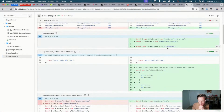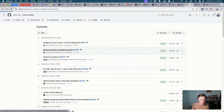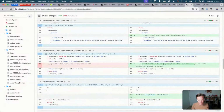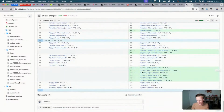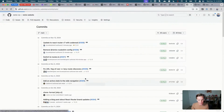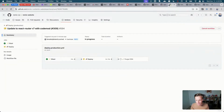So no big deal. So we added routes.ts. And then the next thing that we did was we spent like 45 minutes battling ESLint config. We removed remix.run ESLint config and added a new ESLint config and updated a bunch of kind of odd code. So that's all fixed. And then we ran a code mod, and that did everything. I changed one file manually. Everything else was already done. And then I added some ESLint rules to fix the duplicate imports and everything. And now this deploy is almost done.